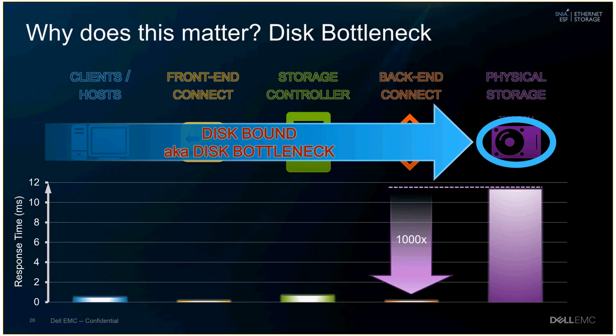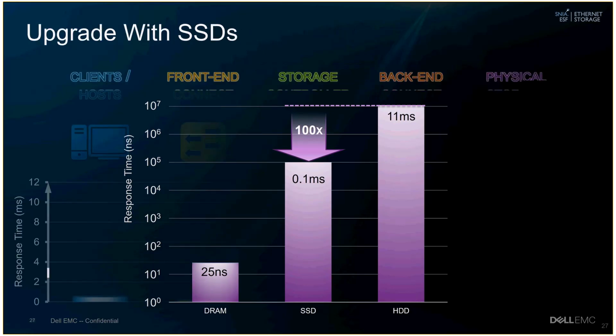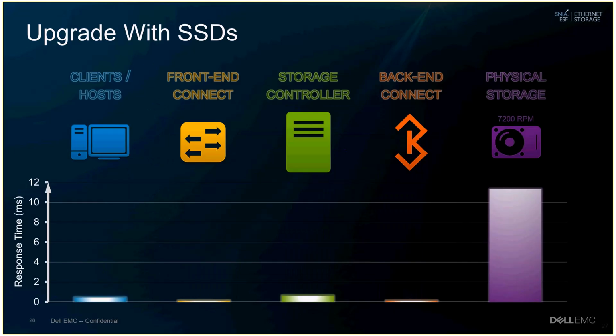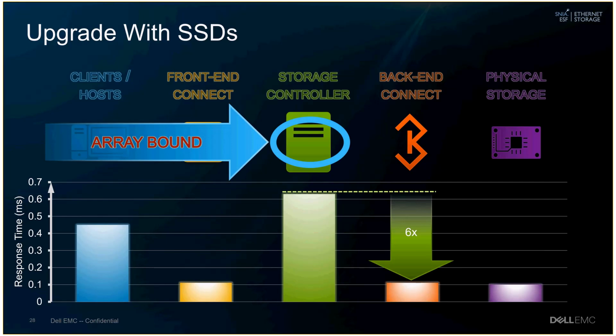Then SSDs came out, and they gave me a 2 order of magnitude or 100-time reduction in latency. Now I draw this graph again, and I have to rescale it. Notice over here, I'm in sub-millisecond times. When I rescale it, all of a sudden my storage controller becomes my bottleneck. It's 6 times slower than my back-end connection. So guess what? We say we're array bound.